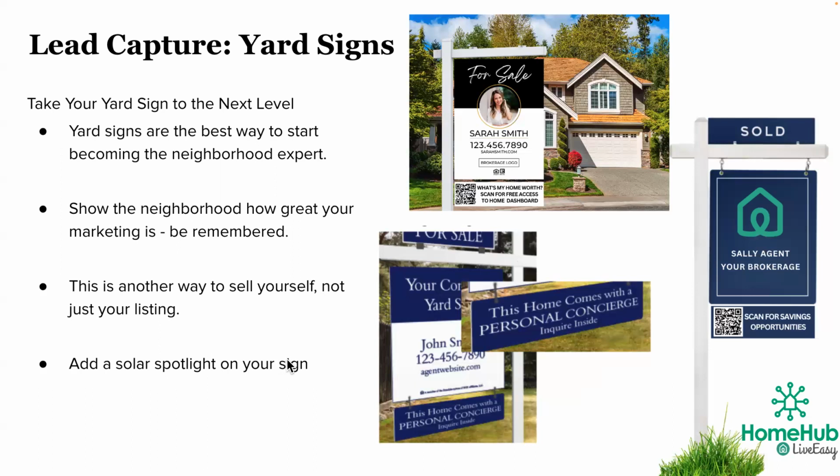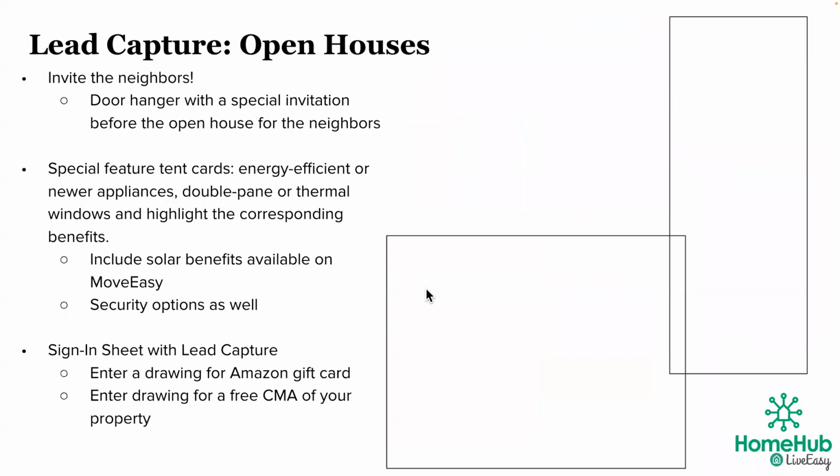Oh, absolutely. So the other thing I would say is take advantage of the yard sign. That's how you're going to become the neighborhood expert. We always want to be that neighborhood expert when it comes to getting those leads, because now that they see your sign, we want to really leverage open houses, door hangers, farming that neighborhood, being that local expert. I think that is the next slide.